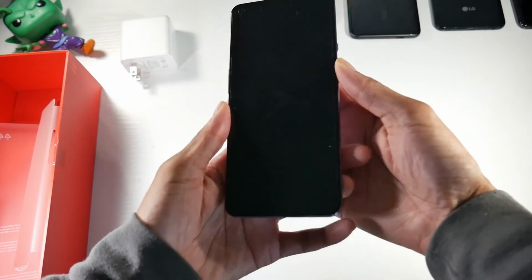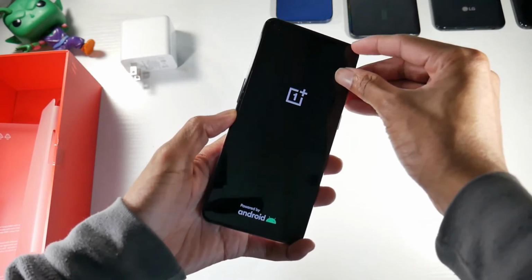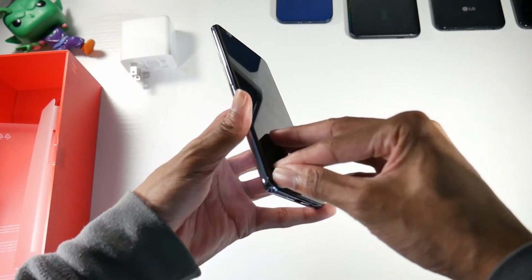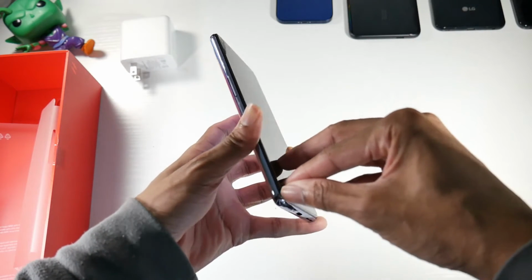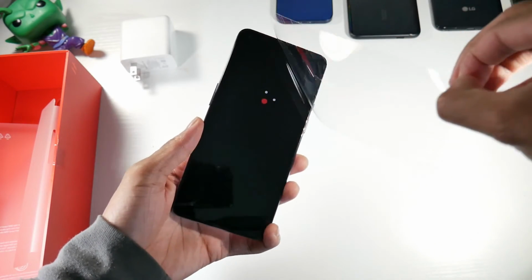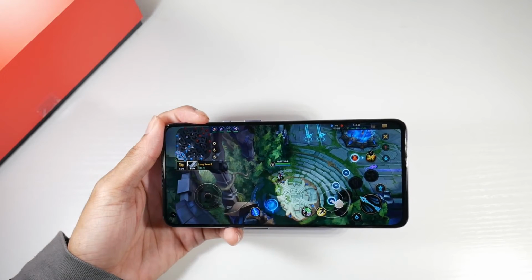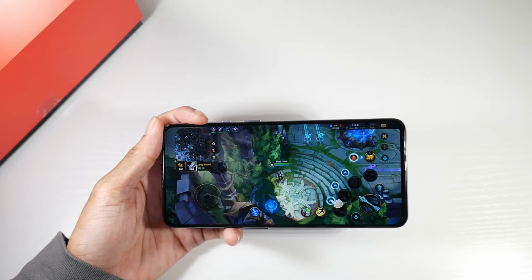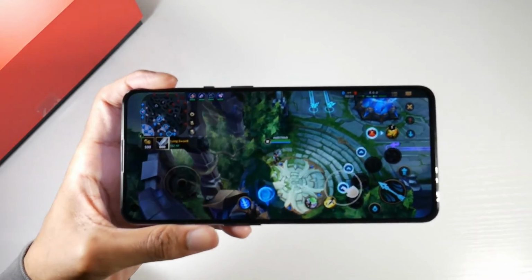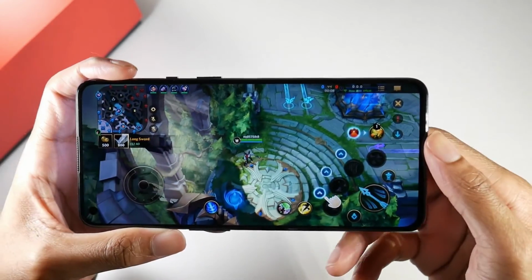But honestly, it's all up to you how you feel about the design. But again, glass back on here, plastic frame. You have IP68 dust and water resistant, and you also have a beautiful display on here. It's a 6.55-inch display. It's Fluid AMOLED, 120 Hz, HDR10+, 1100 nits. So it's a very bright, vibrant display, 1080p, 402 PPI. I really like the display. It just made everything feel extremely smooth with the 120 Hz. And you do have the little punch hole up there as well, respectable bezels on here.